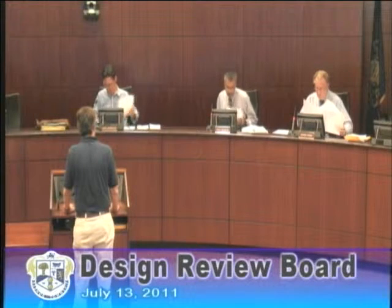So let's move on then to the awning. This is just a solid awning, solid monochromatic, there's no text on the awning. It's running up over the actual stair. Right, and no signage on the awning. Okay, and it's just sort of a rusty color, burgundy-ish.